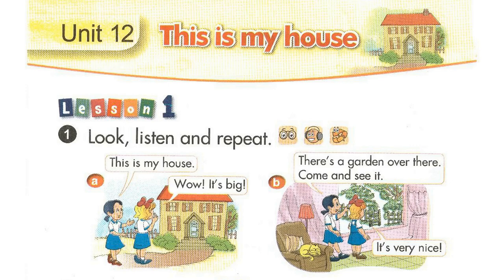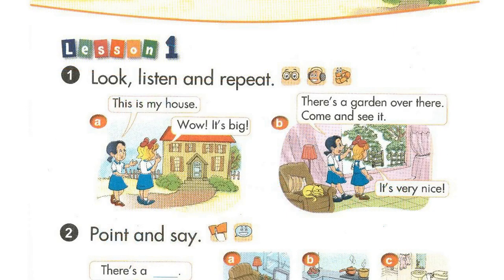Page 12. Unit 12. This is my house. Lesson 1. Activity 1. Look, listen and repeat. A. This is my house.